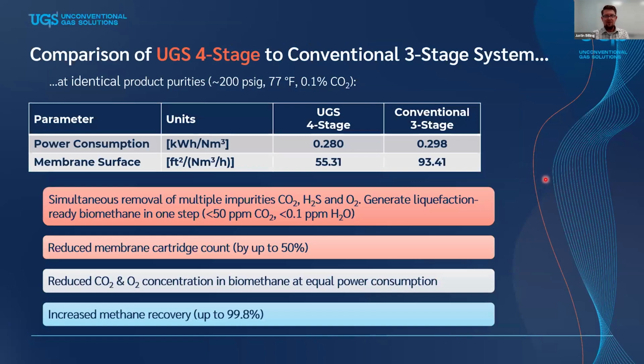Comparing the 4-stage to a conventional 3-stage system, you have to set a benchmark. So the benchmark is this set of product purities and conditions here. So it's somewhere in between. If you're using the 4-stage system, you might want to target lower than 0.1% CO2, and this might be a stretch application for a conventional 3-stage. You will use more membranes if you're targeting this type of pure CO2 purity with a conventional 3-stage system. But it's a benchmark, a set of conditions. You can do the membrane simulation for each and see how they compare.